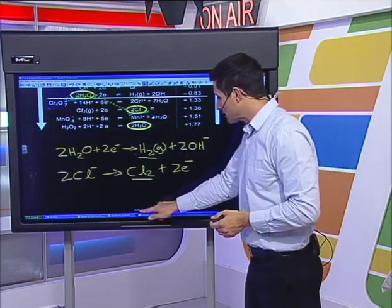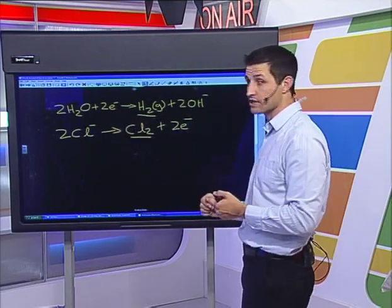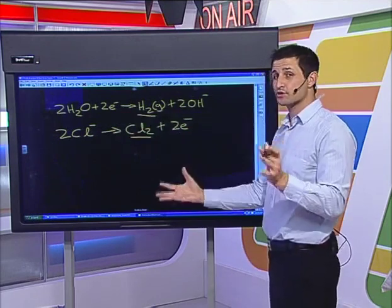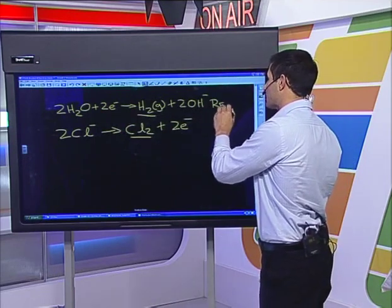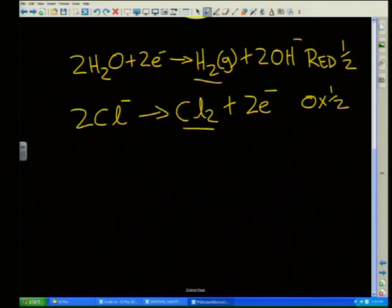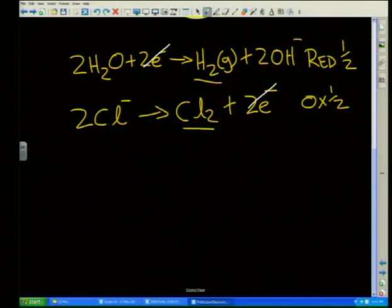Let's check to see if the electrons are balanced. Lucky for us, 2 electrons went in, 2 electrons came out. Let's just label them quickly. The top one, I see electrons going in on the left-hand side, which means that this is my reduction reaction. That's quite important. The reduction reaction is happening inside there, the gain of electrons. My oxidation reaction over here, fantastic. I can see that the electrons are coming out on the right-hand side. If electrons are on the right-hand side, it means that you've got oxidation on your hands. Let's cross them out. I can see on the left and the right that there are 2 electrons.